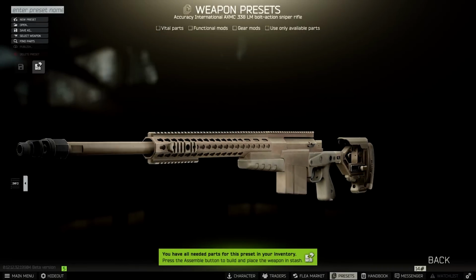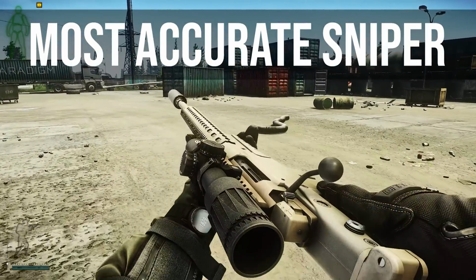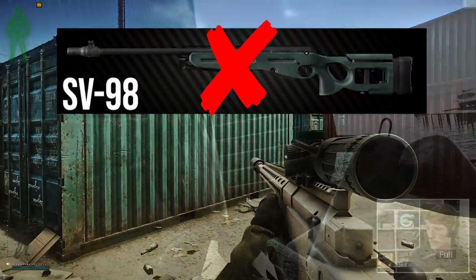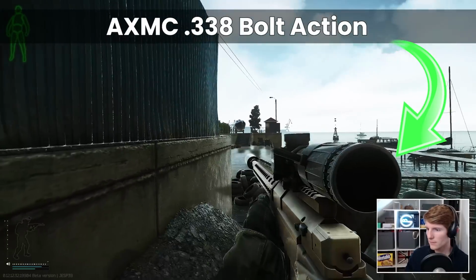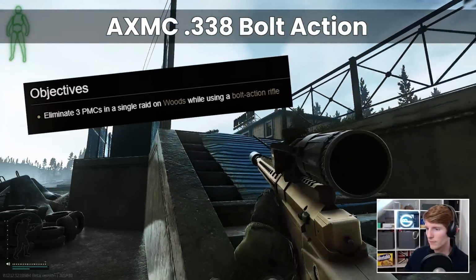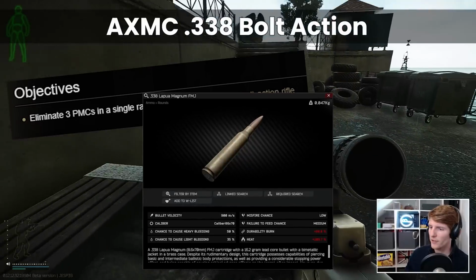Hello everyone, it's Gigabeef here, and today we're going to be looking at the new most accurate suppressed sniper rifle in Escape from Tarkov, which has dethroned our previous winner, the SV98. Of course, this new contender is the AXMC, added in patch 12.12.30. As a bolt-action rifle, it's eligible for the Tarkov shooter questline, and is one of only 2 weapons in the entire game that is chambered in the almighty 338 Lapua Magnum.